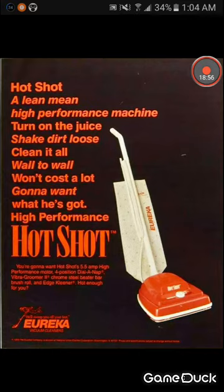I think I remember seeing a Hot Shot in person. I'm not sure. I think I saw it somewhere. But this has to be like an old ad from the 80s or something like that. 80s, 90s. Probably very early 90s.